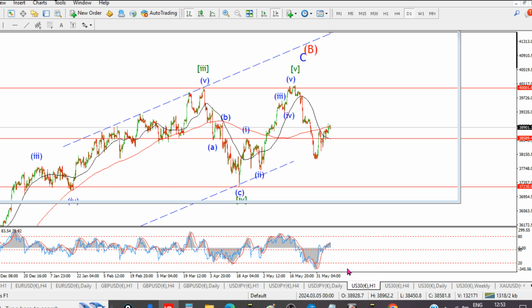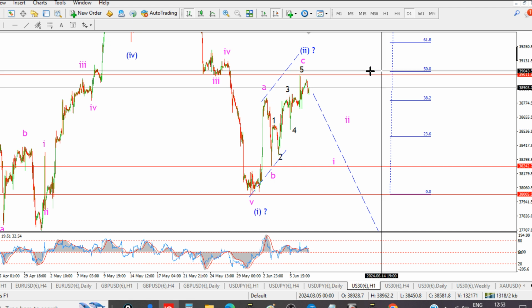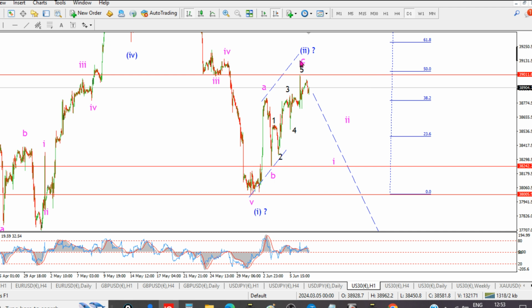So we go to the hourly count here. You can see we have a 5-wave count down, a possible 3-wave count up, and again yesterday a bit of a rejection around the 50% retracement level. So here's the fib retracement at about 39,000, and we have a rejection of that level so far. I don't know whether we're going to continue lower today. It would seem plausible.